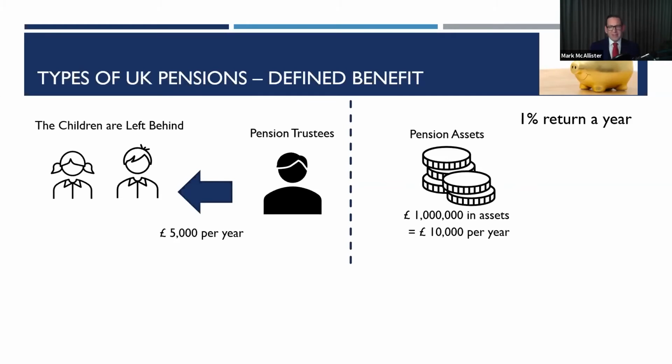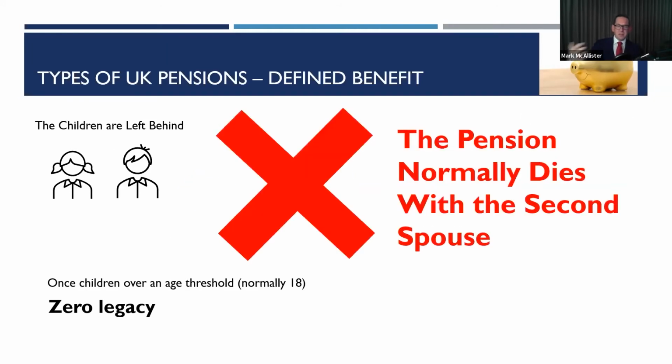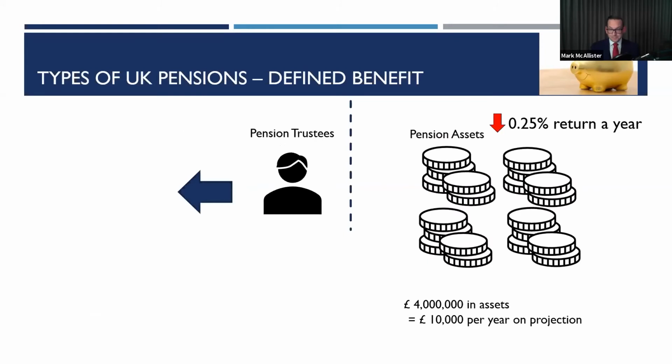If, however, the kids are grown up, with Fred at age 60, that's pretty likely. Guess what? The pension effectively will die at that point. So quite often, one of the ways you could view it is that the pension would effectively die with the second spouse, and zero is passed on to the children. So it doesn't sound so gold-plated anymore. I'm sure that's what you're thinking.